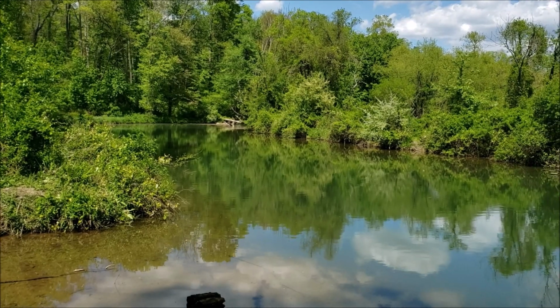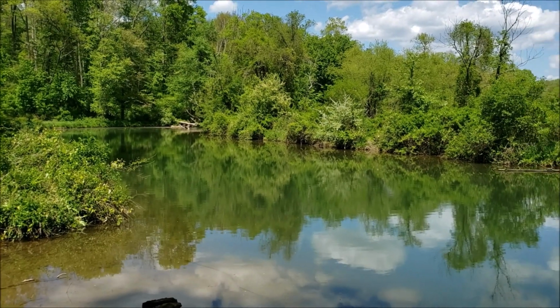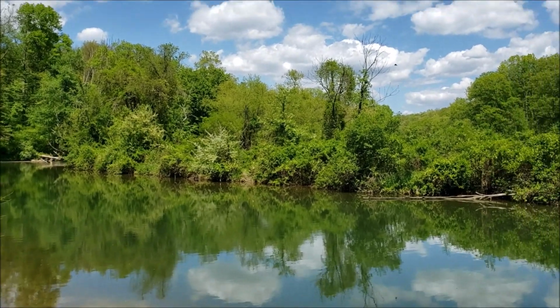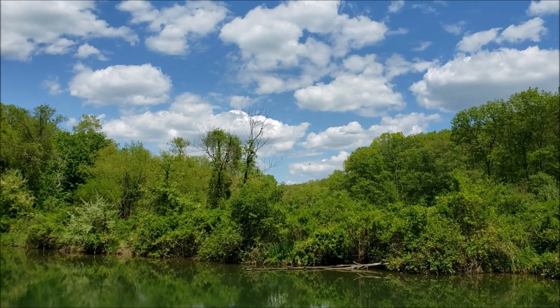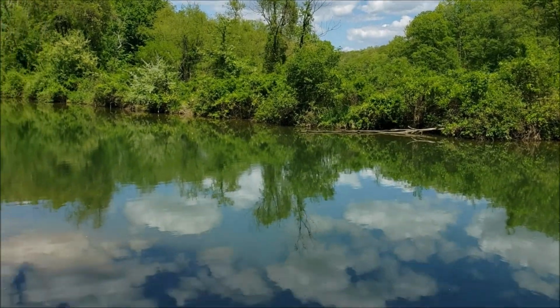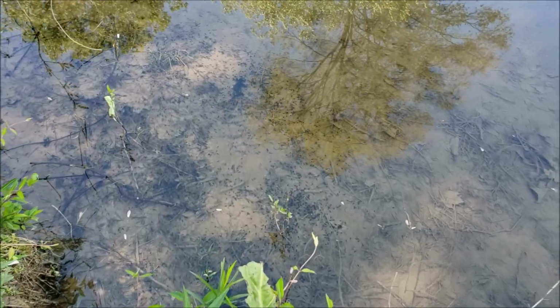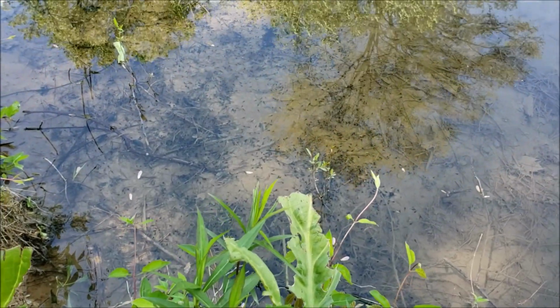Alright, we are just a little further down the trail. This is a little spot that I like to stop at and have a little break, look around. It's really pretty and scenic here. And today we actually have loads and loads of tadpoles.